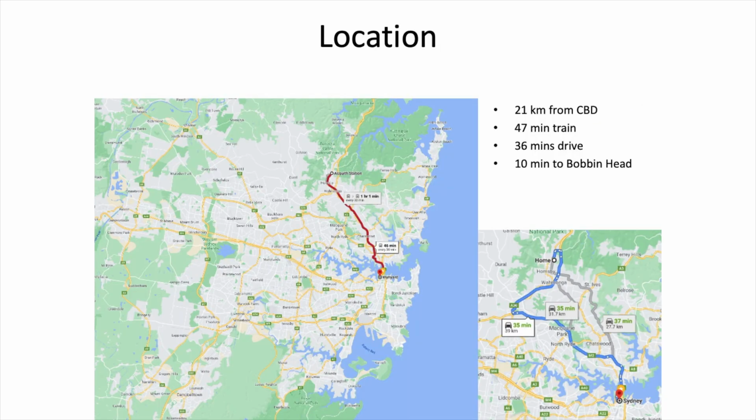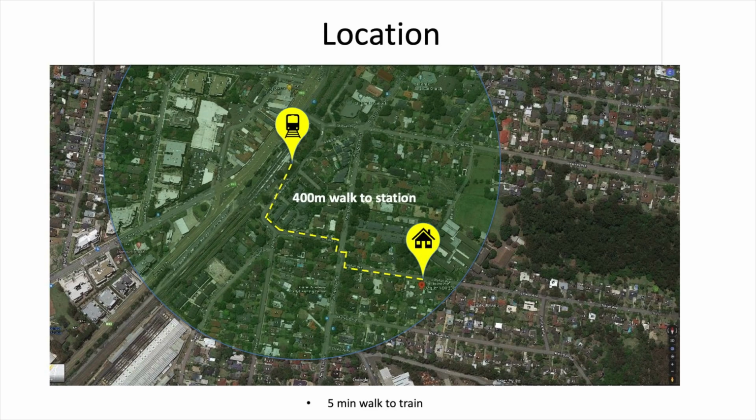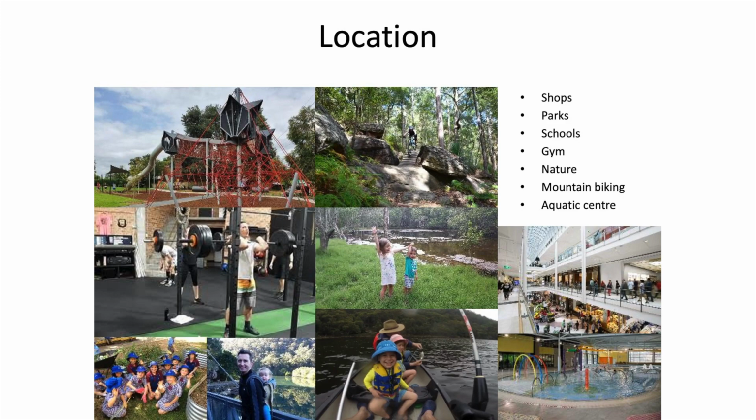Asquith, I think you're all quite familiar with it, but when we moved from the CBD, we lived in Woolloomooloo in a unit, and did a lot of research on where to go, and we chose Asquith because it had a lot of good things going for it: not too far from the CBD, really good connections with the train, close to national parks. The house itself is just 400 meters away from Asquith train station. Lots of things around, as I mentioned, and you all know we live in a beautiful council area.